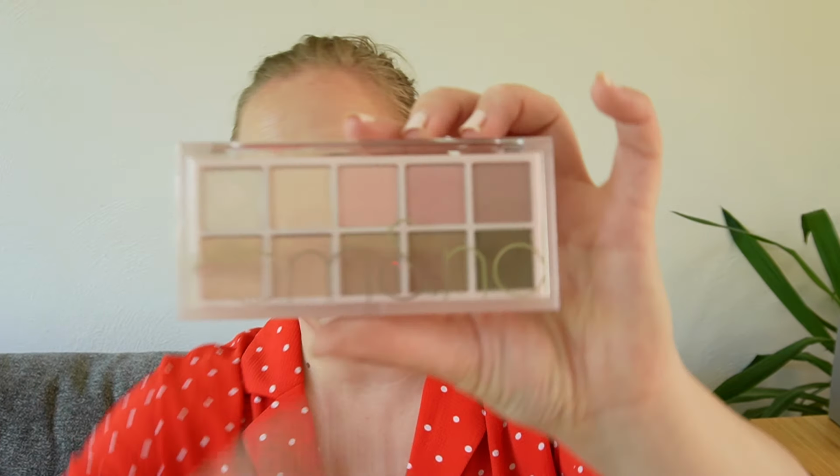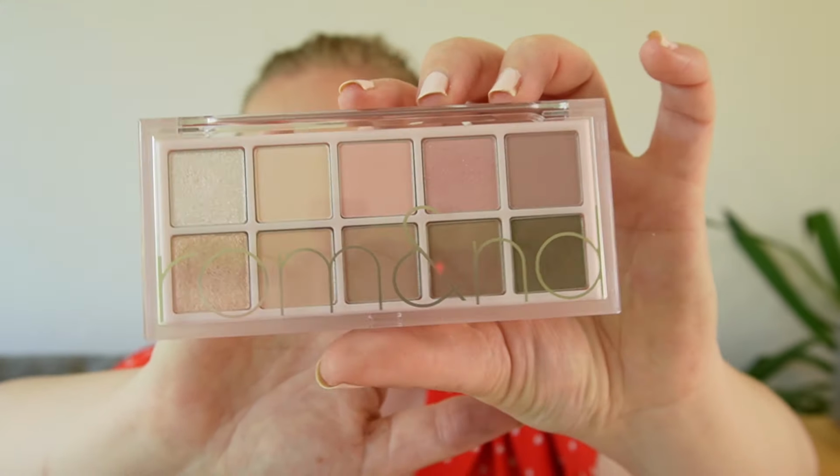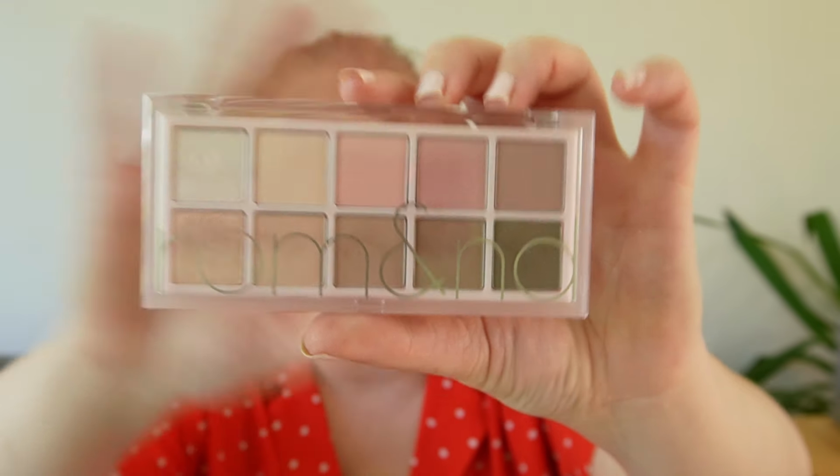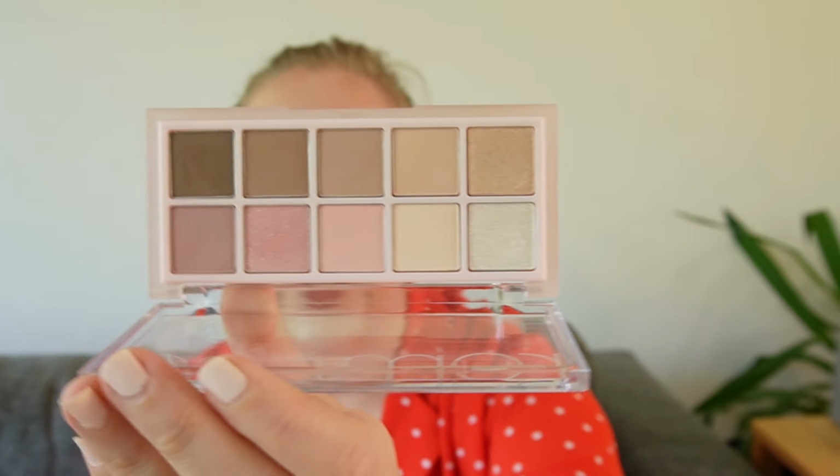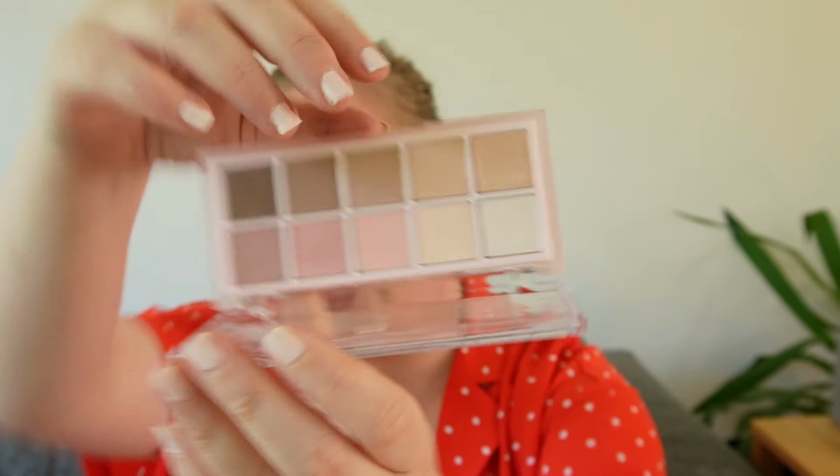Number 21, because we're almost there in the top 20. This is the Romand Better Than Palette. What's it called again? Peony Nude Garden. And this, like the Clio, is just a touch too light for me. It is really pretty. I love the neutrals we get in here, and then you get those pink tones.